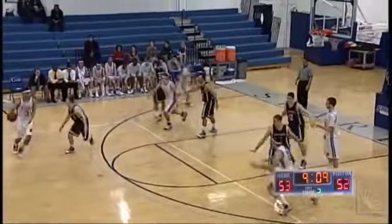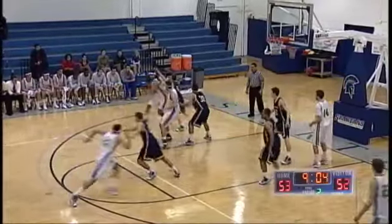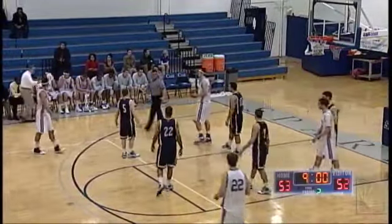Rob Scott hands it off to Reed Anderson between the circles, right side to Hildebrandt, and they'll bring it back left. Reed Anderson with a step, left baseline, pulls up, looking inside. Dewar's got it, left block. Eric Dewar along that left block, whistle underneath.